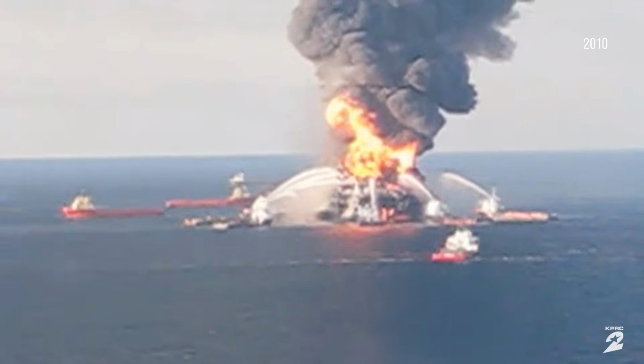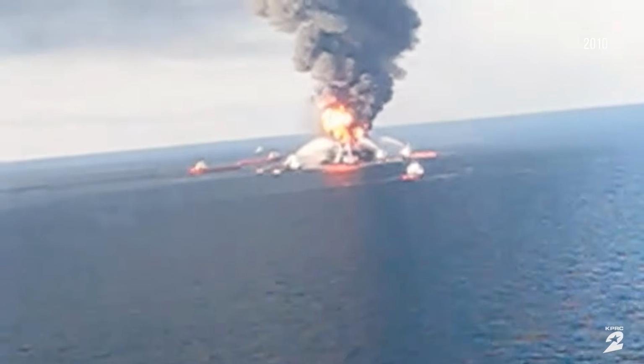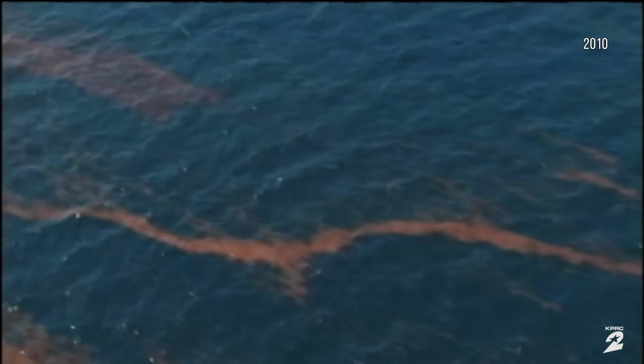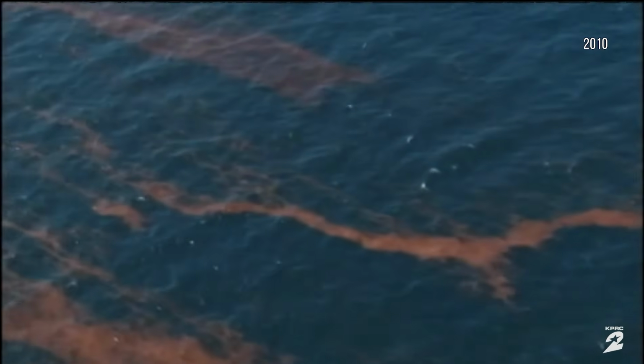While old oil rigs can benefit the ocean ecosystem, when things go wrong with active oil sites, it can be devastating. In 2010, 11 people lost their lives, and 770 square miles of the Gulf were impacted by the Deepwater Horizon explosion and oil spill. The oil damaged habitats deeper than most divers can go.